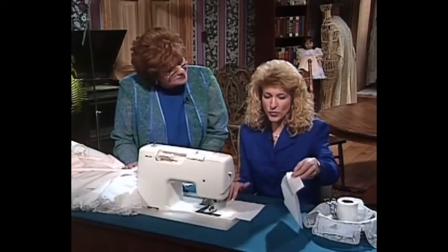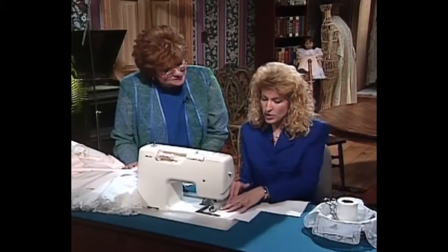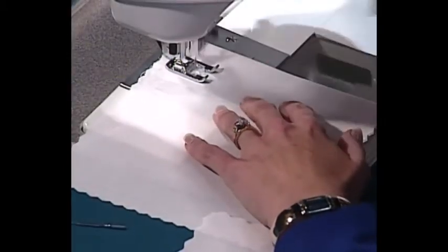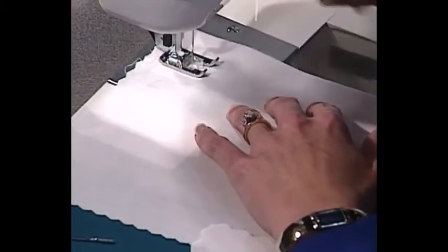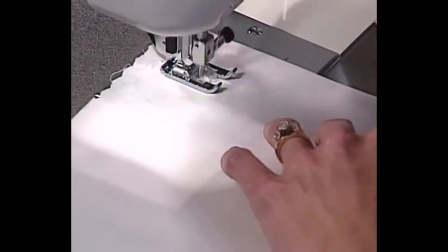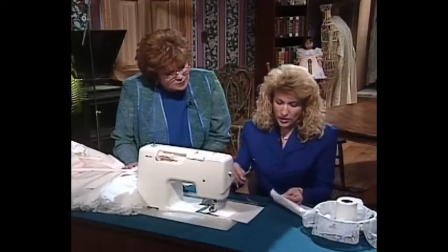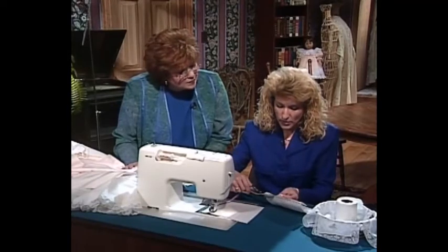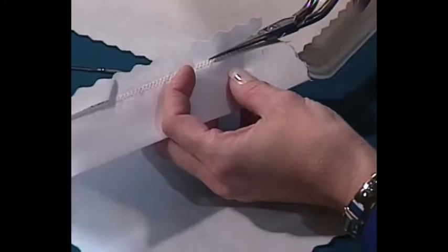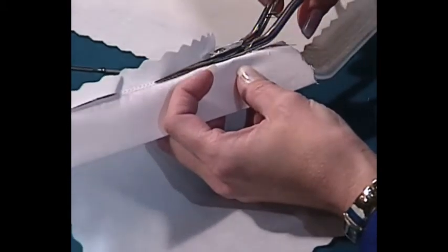We folded it to the wrong side. We're going to stitch across the top. As you can see, the machine is doing that stitching and creating those holes for the hem stitch. Again, using our cruise control. Okay. Once we have that stitching completed, what we're then going to do is take our applique scissors and simply trim away that excess fabric from the hem.